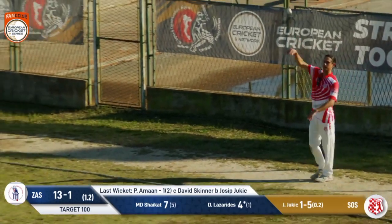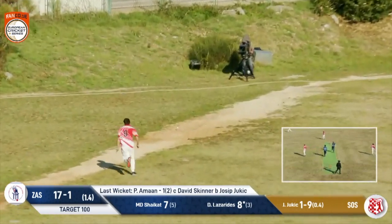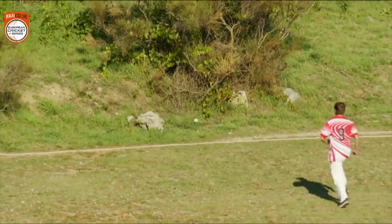So Lazaridis going aerial. Competitive score on the board. This one's a full toss. That's whipped away, and this one will probably run away as well. That's going to be 4 more. So Lazaridis, again, we know he's so important to this run chase. He moves into double figures.